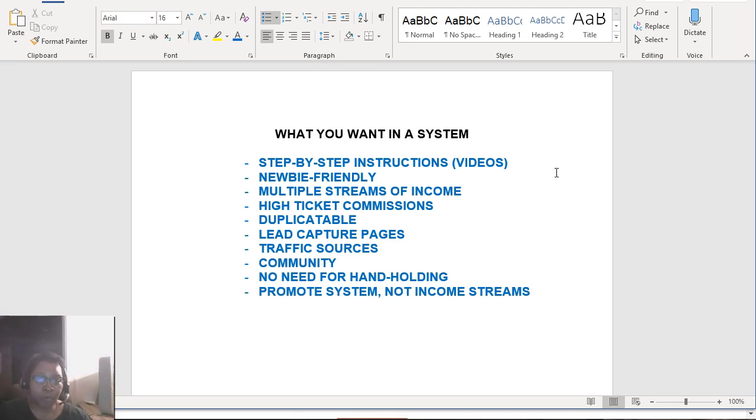So that's a really important thing, because with the second point, it needs to be newbie friendly. There are many people coming online every day who want to start their own online business, but they don't know where to begin because they've never done it before. They might not know what an email autoresponder is, or what a lead capture page is, or what traffic is and how to drive traffic. So a system to promote any type of online business, any type of affiliate marketing or network marketing business has to be newbie friendly enough that it will explain all of these technical things and how they work and how to set it up so they can be successful with the system.